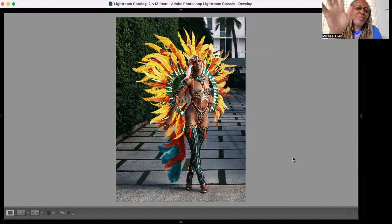But I just love these colors. I love it against this background, you know what I mean? Because they jump off more. That yellow against that green is like, wow.